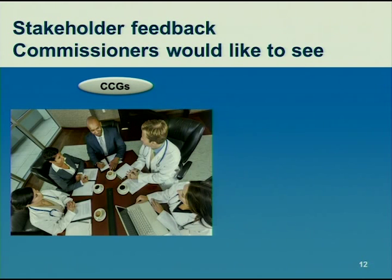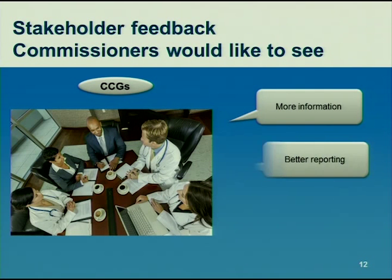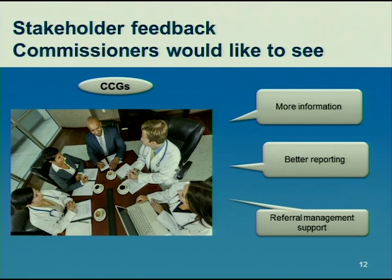What have CCGs told us? They told us that they'd like to focus on getting more information out of the system. So currently, the 40 million referrals are all accessible in terms of analysing what's happened to patients, but they want to be able to get that information out in a more meaningful way to help commissioning needs of the future. They want to have better referral management support for their clinicians within their CCG areas.